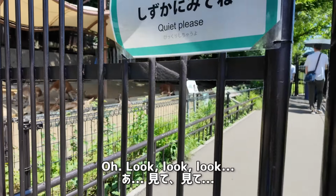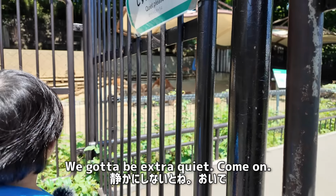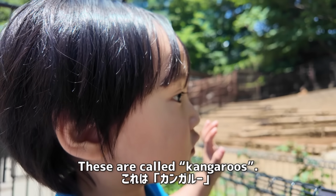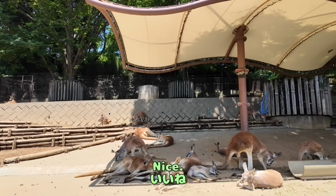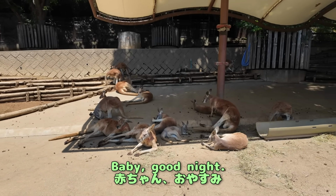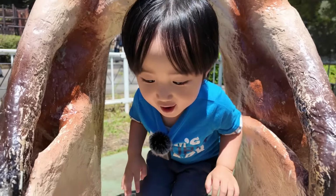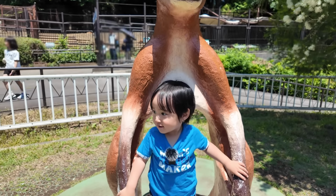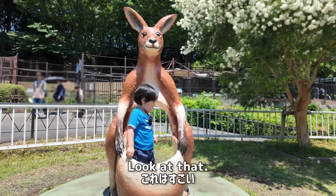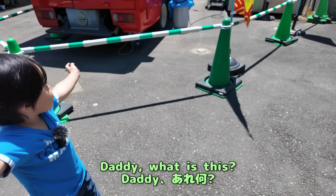Oh, look. It says, quiet please, okay? We gotta be extra quiet, come on. These are called kangaroos. Oh, baby! Yeah, they're all sleeping, right? Oh, you're in a kangaroo pouch. Look at that.